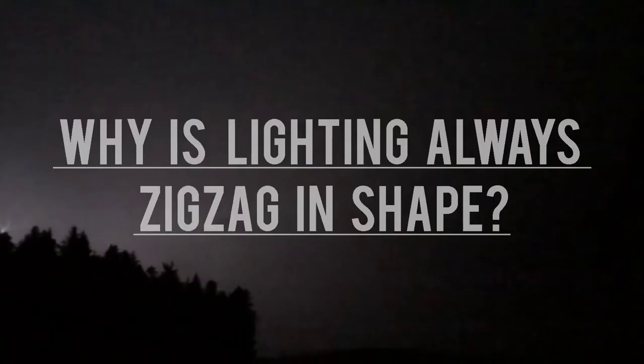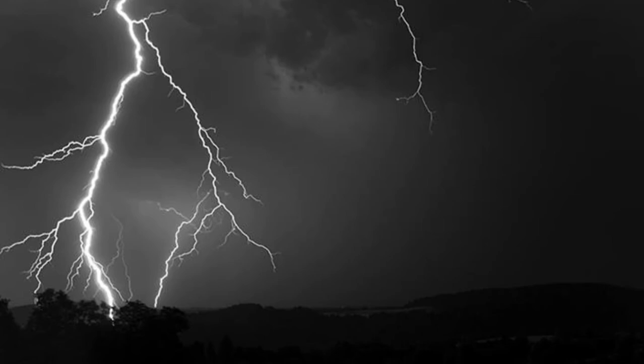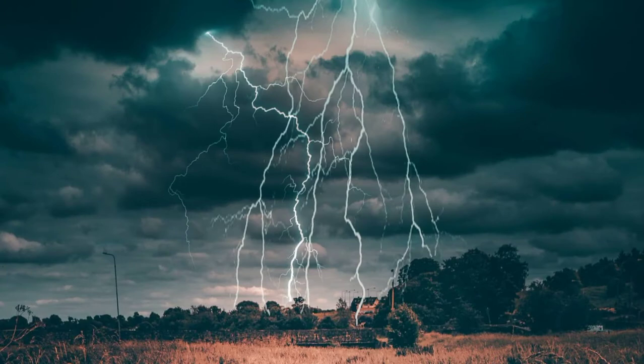Why is lightning always zigzag in shape? Lightning has always been a curious phenomenon. The most interesting thing about lightning is its shape. It's always in a zigzag shape. Why is this so? The answer is simple.